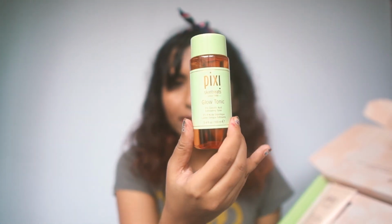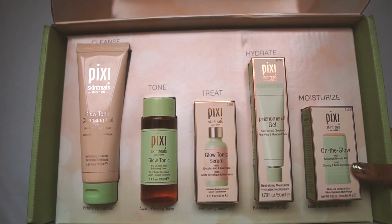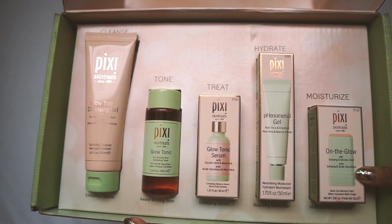Okay, now this is a whole new range of stuff that I got from Pixi to test. Pixi is an American beauty brand. I think one of their most well-known products is in this little bottle here. It's called the Glow Tonic. It is a chemical exfoliator, supposed to be one of the best out there. They have expanded on it and formulated a whole glow line. This can be your entire routine. There's the cleanser, toner, serum, and then there are sort of 2 different kinds of moisturizers.